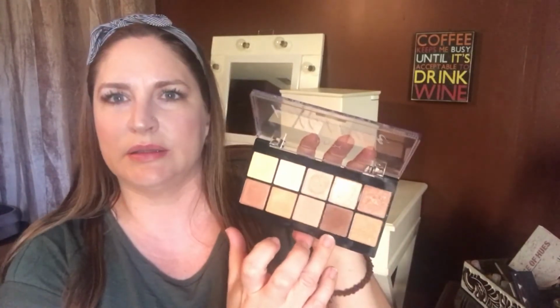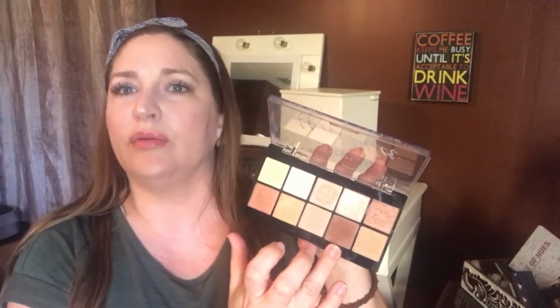I got to do one matte shade. On the bottom, this one, this is great for that outer V, gives a lot of depth, especially for a nighttime look. So let's just give this matte shadow. It's so creamy. Now they can kick up some powder but very, very creamy. I just want you to see that. Okay, had to do it.